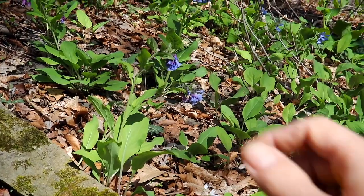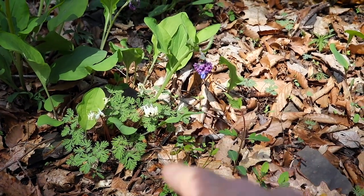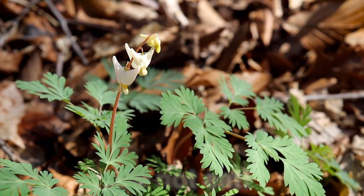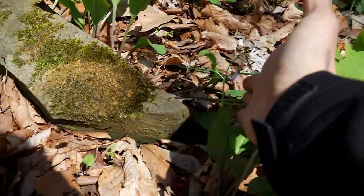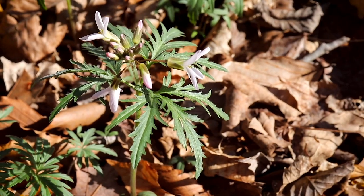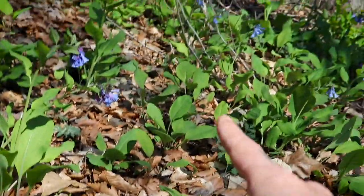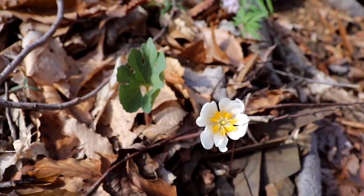This is a fun patch. We've got some Virginia bluebell, Dutchman's breeches, which I'll show you in a minute. We've even got some toothwort right here, which is an awesome plant. It's kind of peppery tasting. We got lots of trout lily and even some bloodroot.